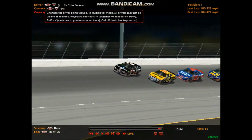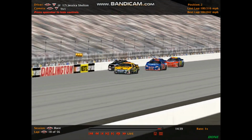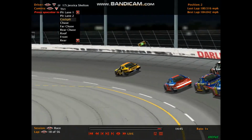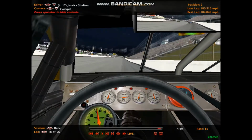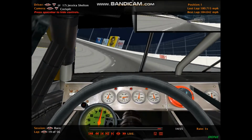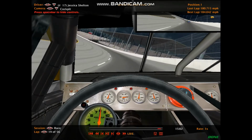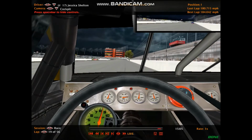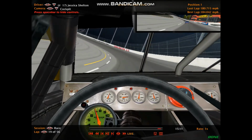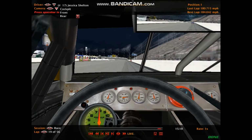Here comes Shelton to the low side on Cole Beaver through turns number 1 and 2. Keith Bass is going to go with Shelton, and Shelton to the lead at Darlington Raceway. On board Jessica Shelton's car, and this is what everybody really likes to see out in front, out of the windshield: nothing. Turn number 3 they go here, Shelton, but flat to the floor on the front stretch now.